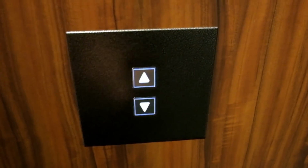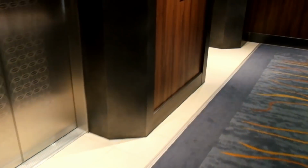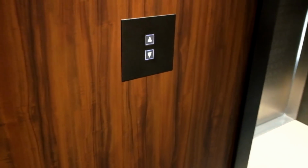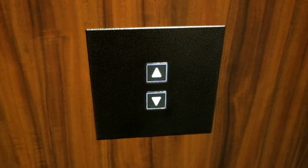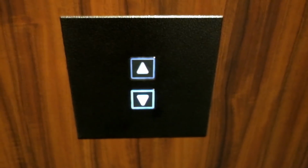Another quirk of the forward group of elevators is that the front buttons only call the front four elevators, and the back buttons only call the back four elevators. This means you'll need to push both buttons if you want to call all eight elevators.